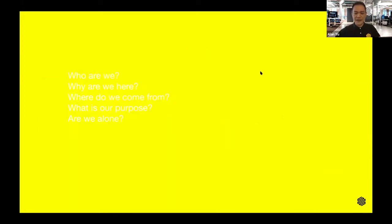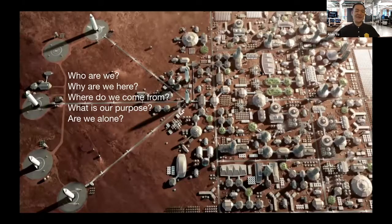So first we will start with space exploration. It's a new age of space exploration. Basically, there are some questions that we want to answer. We have been spending a lot of resources, money and time throughout human history to answer questions like who are we, why are we here, where do we come from, what is our purpose, and the most important, are we alone in the universe? These are great questions, but it's kind of difficult to answer.